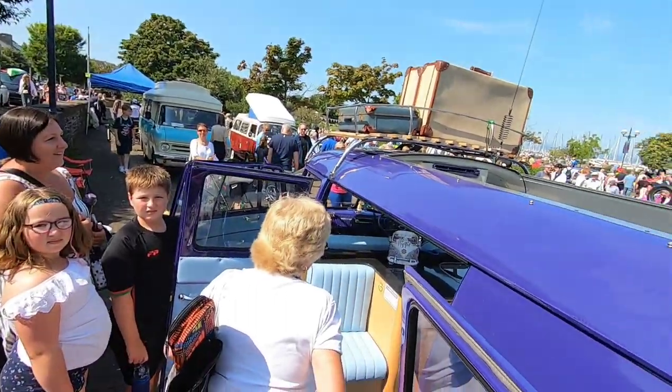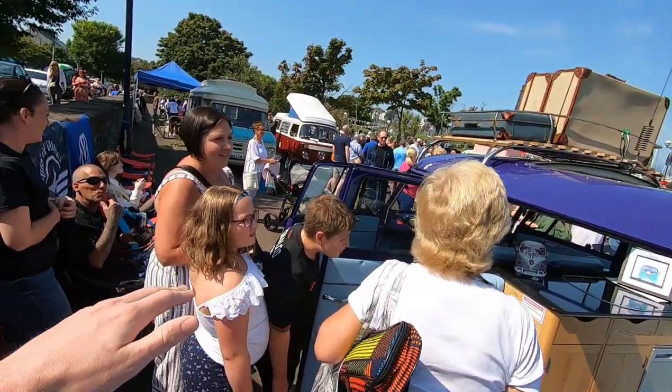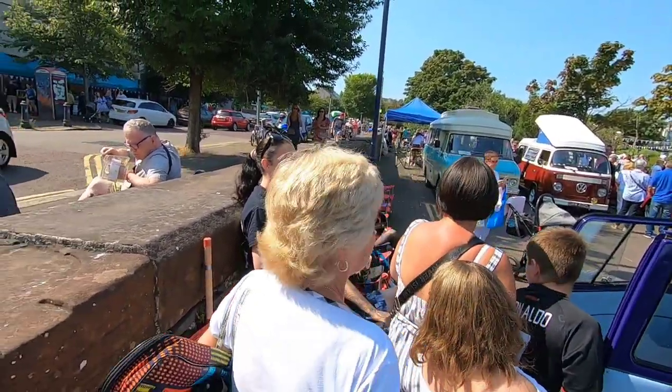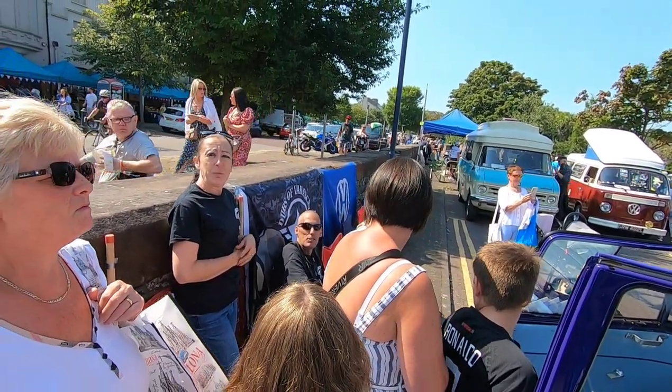Right, wow, it's lovely though. Roof, it's lovely that it opens. So is this yours, is it? Yeah. Right. How long did you buy it like that, or did you do it up yourself, sort of thing? He wanted to buy one.